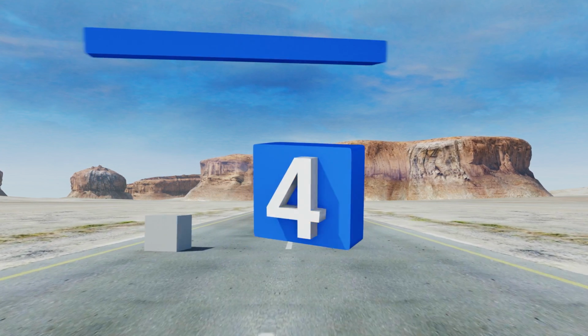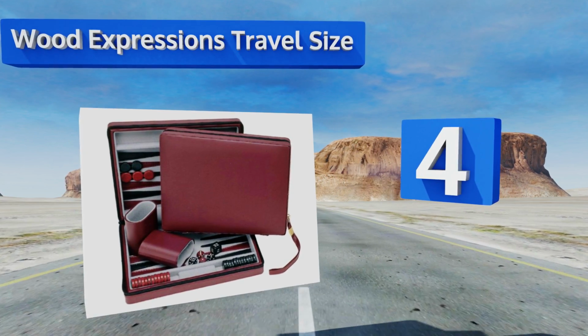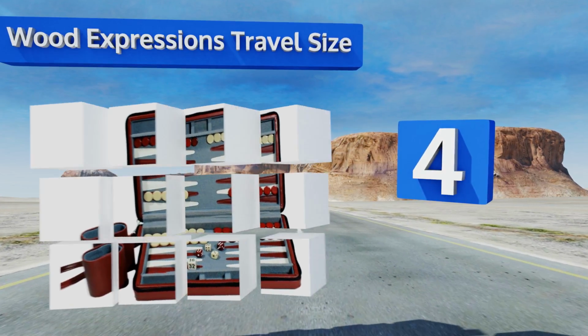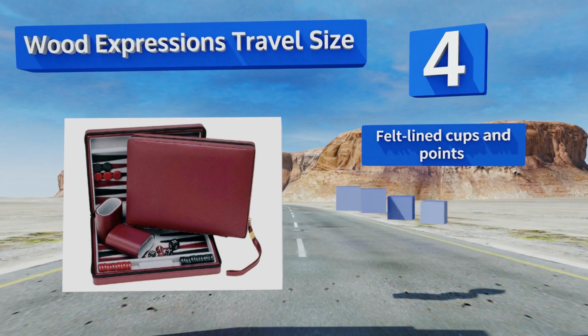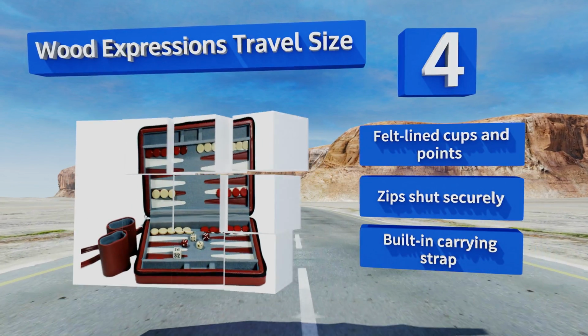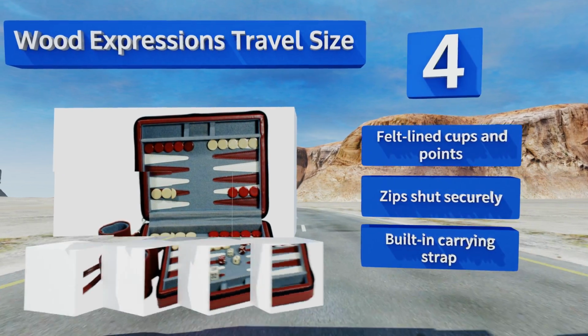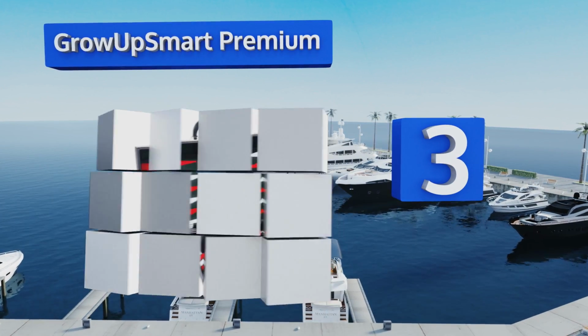At number 4, take your favorite game along on trips with the Wood Expressions Travel Size. It boasts a handsome burgundy exterior with a magnetic interior that holds your pieces in place even when you hit a bump in the road or go through a patch of turbulence. It includes felt-lined cups and points and a built-in carrying strap. It zips shut securely.